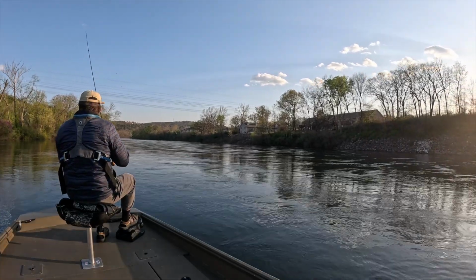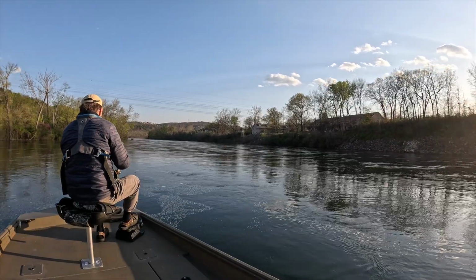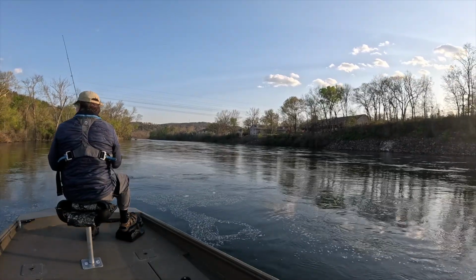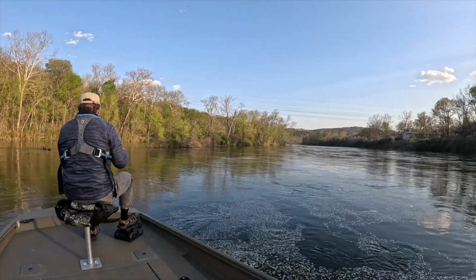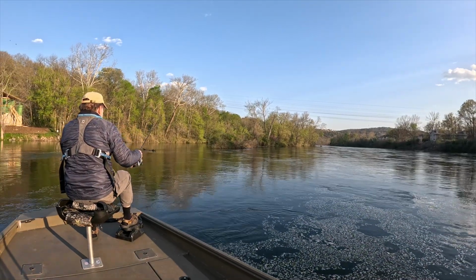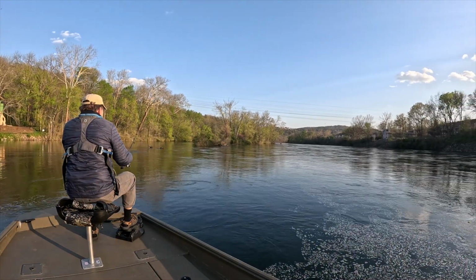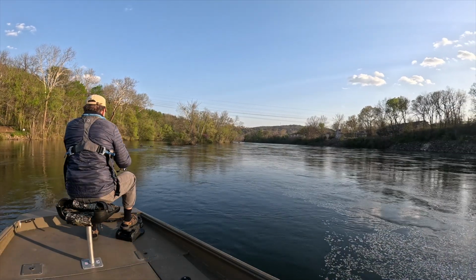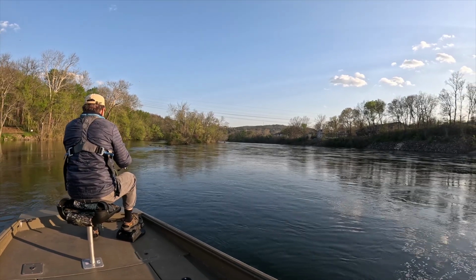Just don't like this. I don't know why. Not sure. I didn't have any trouble at all keeping it on the bottom before, and now ever since I caught that last fish, I've not been able to keep this bumping bottom like I want to. Now I'm bumping bottom.